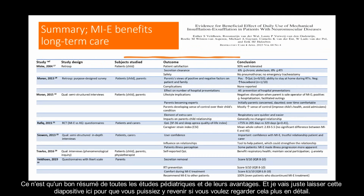This is just a nice summary of all of the paediatric studies and what the benefits of them have been. And I'm just going to leave this slide in here for you to come back to should you want to look at this in more detail.